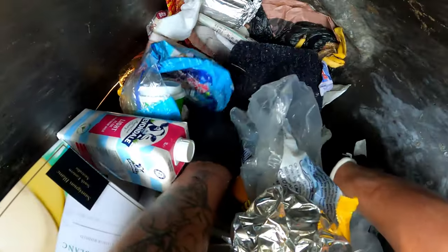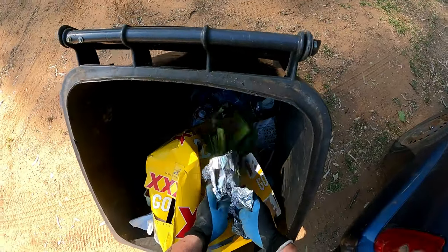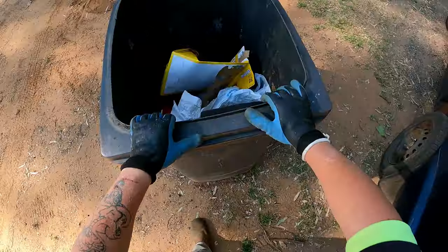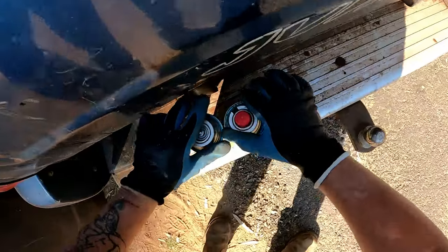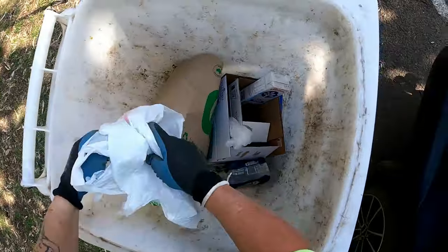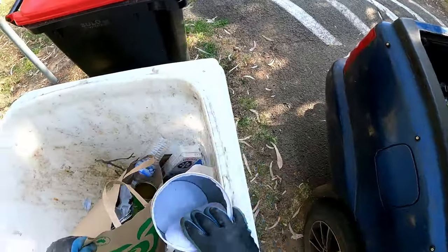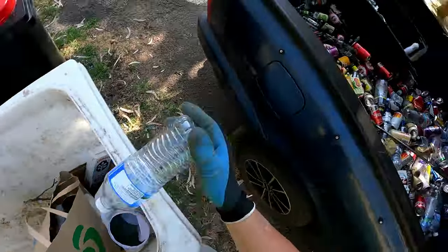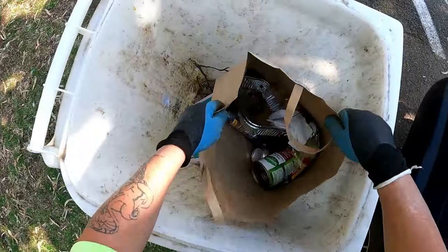Nothing in that. Get out, Will. Out there. That's all we're getting out of there. Gas cans. Wow. Sweet. What have we got here? What do we have? Medication. We don't go through those. Oh, someone opened their money tin. I could take it for scrap metal. Yeah, we'll take the scrap metal. We'll recycle it.